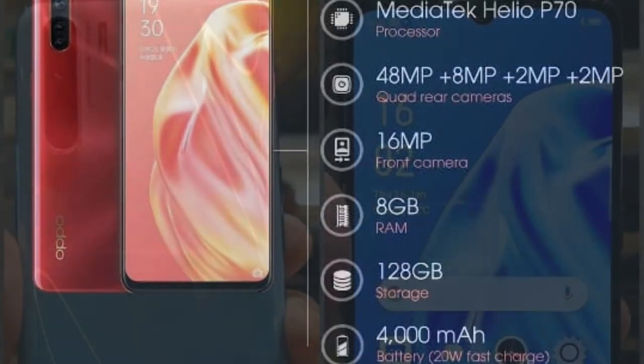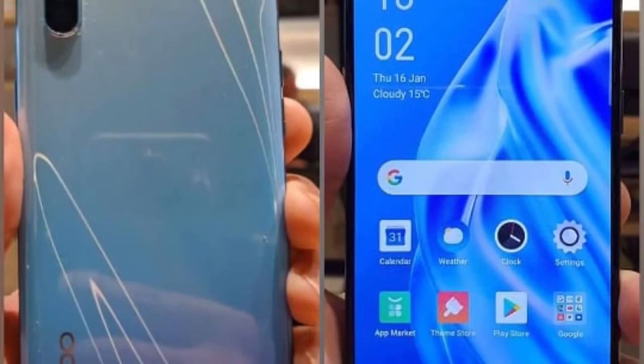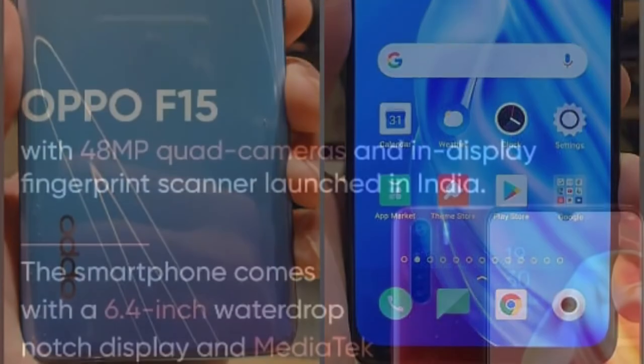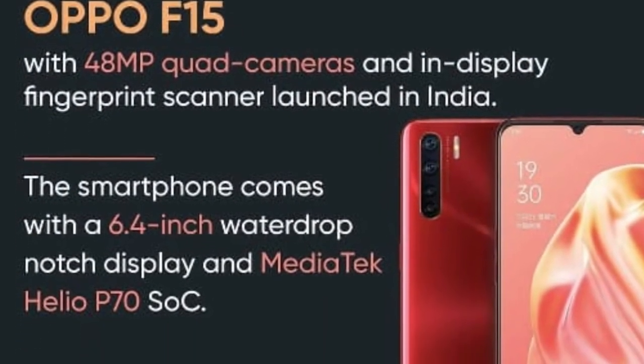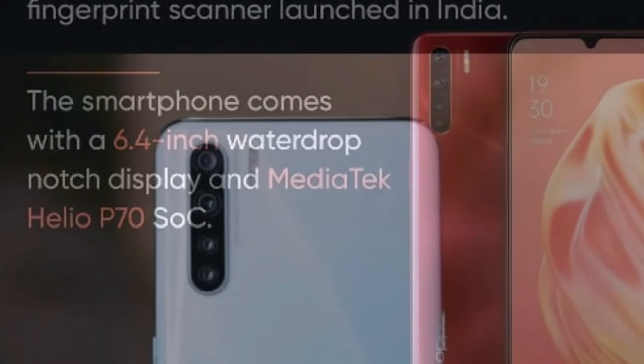Oppo F15 has been priced at ₹19,990 for the single 8GB plus 128GB variant in India. The device will come in two attractive color variants, namely Lightning Black and Unicorn White, with pre-orders open today on Amazon India, Flipkart, and offline stores.